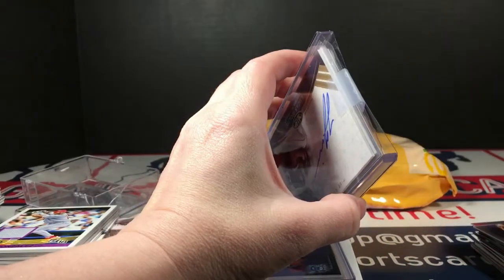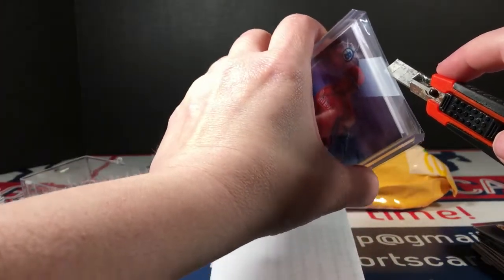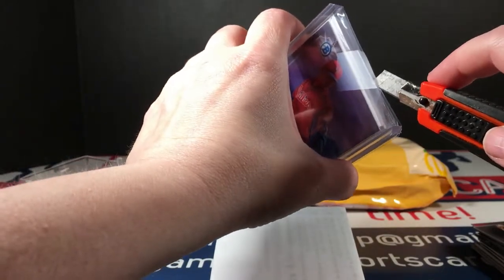This guy, I've bought from this guy before. He puts multiple things in the same top loader, which is fine as long as it's protected. Just gotta get them out.